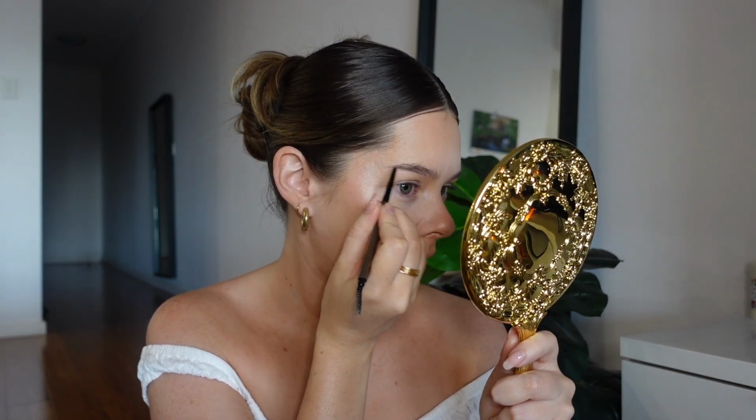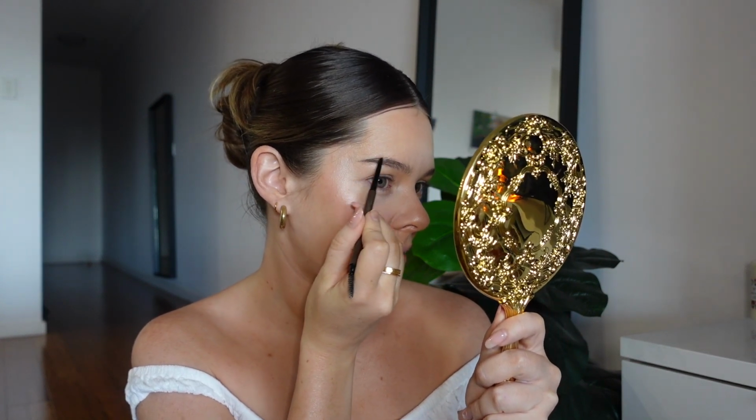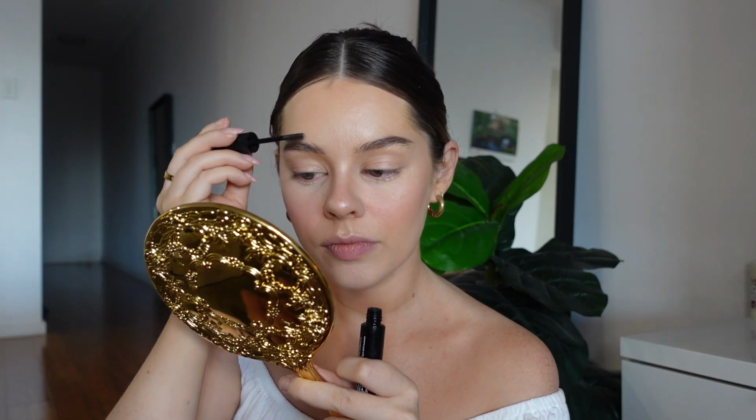My eyebrows are very boring, and I will usually dye and pluck them maybe once a week. So if they're dyed, I really don't need to do a whole lot, but maybe fill in the ends a little bit. And then I kind of just drag out the end to make it elongated. This is just a Morphe brow gel. And that is the eyebrows done. Now we can move on to eyes.